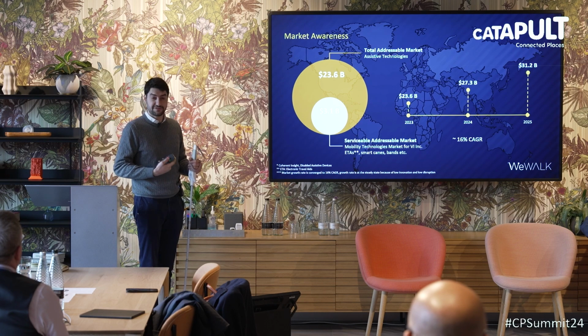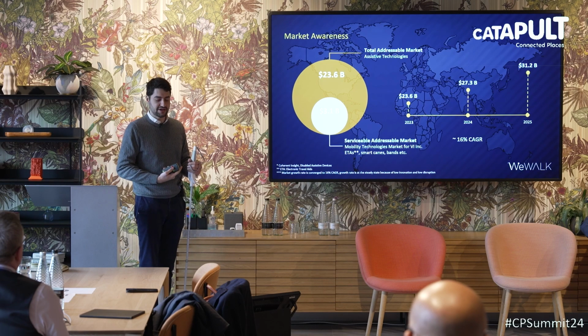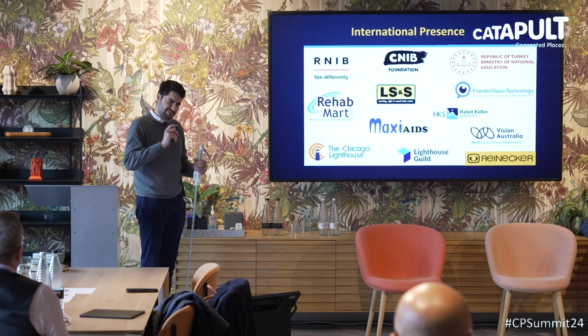We have 253 million visually impaired people in the world. We've got 2 million in the UK that's going to double to 4 million by 2050. And unfortunately, we're not curing visual impairment anytime soon, as much as I wish we could. So we have to make sure we equip our community with the right tools. And we hope with this program, the CPC, and what we're doing with WeAssist, we're one step closer to realizing that.